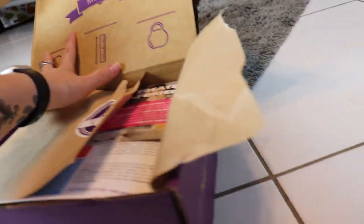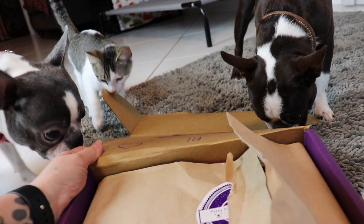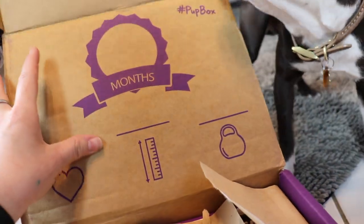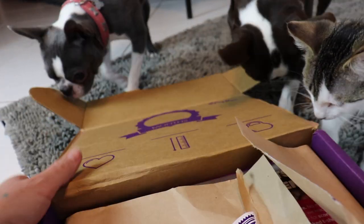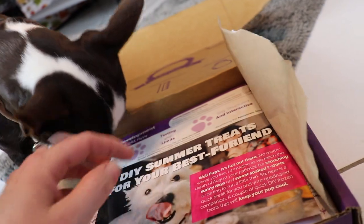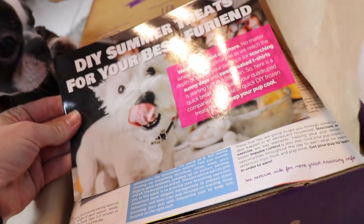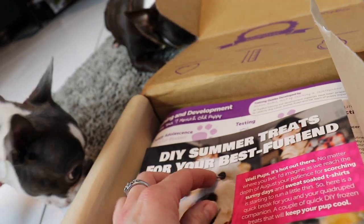Okay, so I got it cut open. So it's really cool because it comes with this back part here where you can get practice. You can do the updates of all your little dog's stats. I always notice when I open it, it's always first like literature, which is really neat and really good for the new puppy owners or even dog owners. It does come with less if you have an adult dog and you keep it going. This is just mainly for the puppy one.